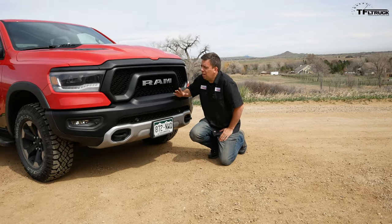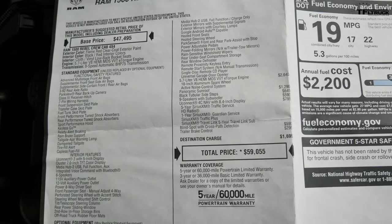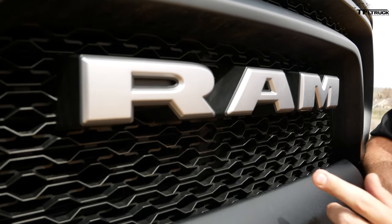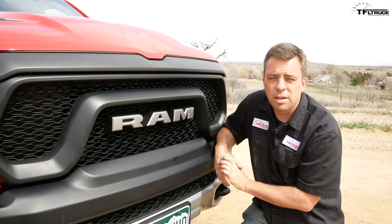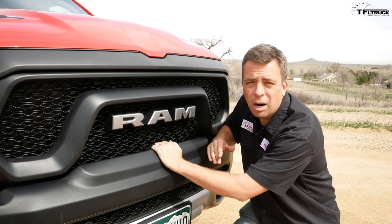This truck has a lot of options. The MSRP, or the sticker price, was about $59,000, but it doesn't have one thing that I wish it did. It doesn't have a front camera, so no 360 degree view on this $59,000 Rebel. Ram says that may be coming in the future as an option, but come on guys, the Power Wagon has it now.